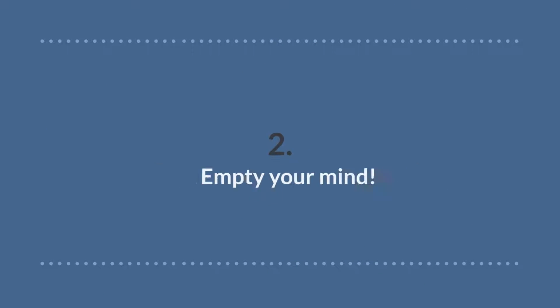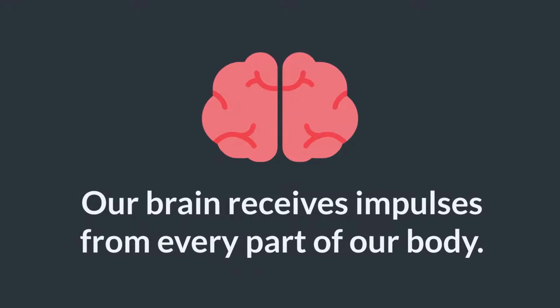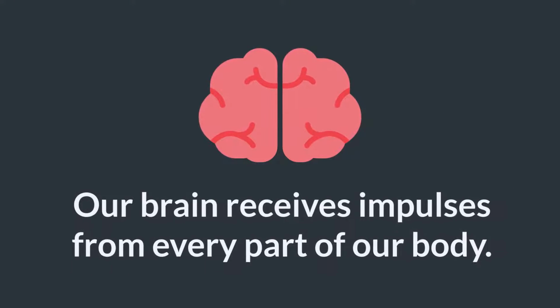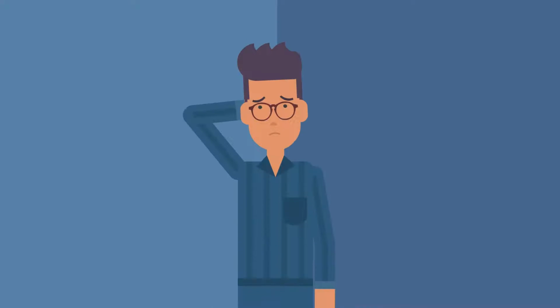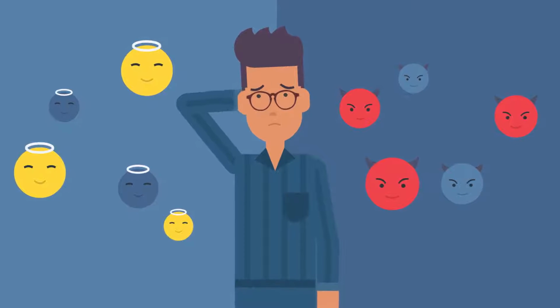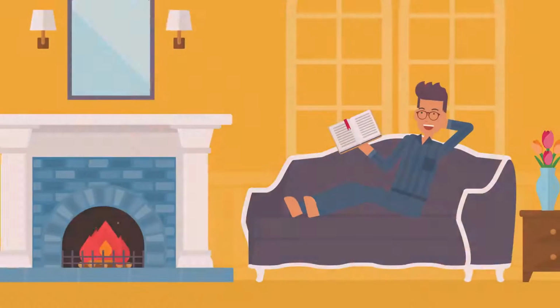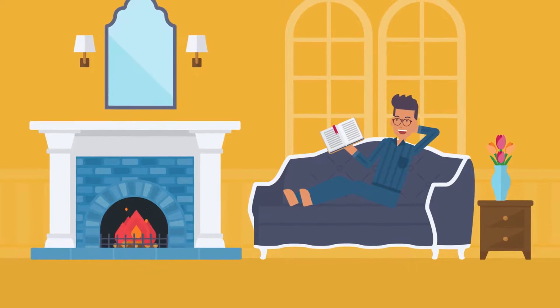Number 2. Empty your mind. Our brain receives impulses from every part of our body and stimulates it to become active. Endless thinking or worrying makes it difficult to sleep. If you find that to be your problem, it is worth trying to focus your attention on something that is calming, but still provides enough psychological stress to keep your mind busy.